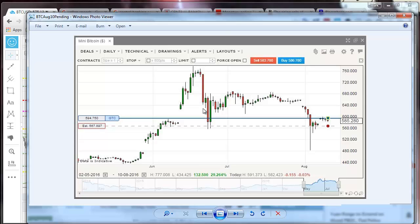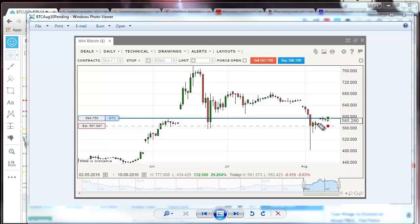So the trade here was made on the 10th of August. I'm using a daily chart here, and the price had gapped just here. A gap is quite often a powerful place, because it tends to put a support line in below the gap. So when price breaks above the gap, you can put your stop loss below that support line in the gap. So that's what I've done: I put a trade in at 594.